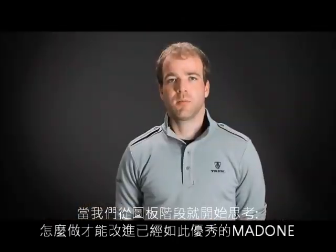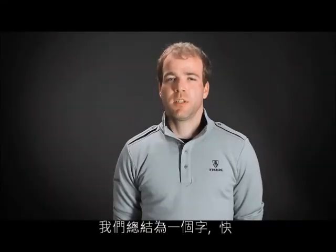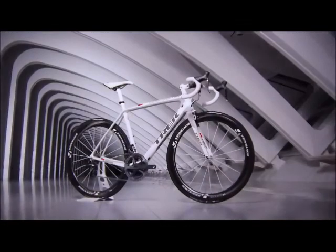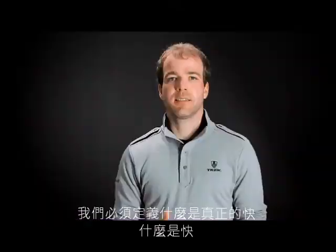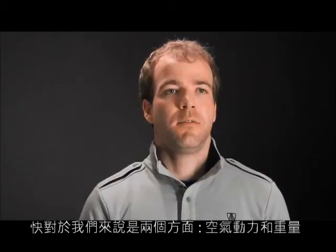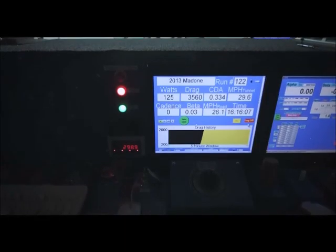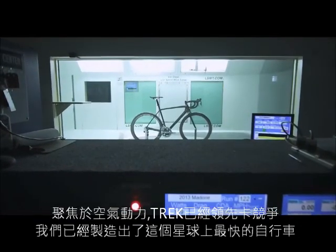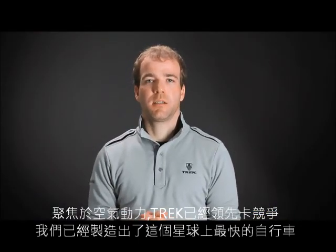When we went to the drawing board to see, what are you really going to do to make a Madone better? We summed it up in one word: fast. We had to identify what fast is. What is fast? Fast to us is two major things: aerodynamics and weight. Focusing in on aerodynamics, Trek was already a leg up on our competition. We make the fastest bike on the planet.